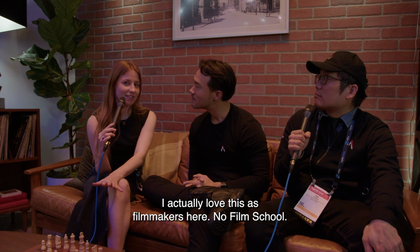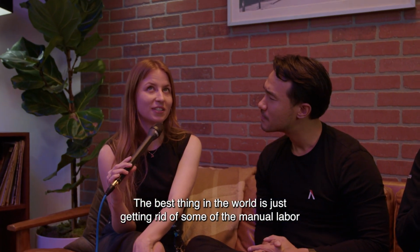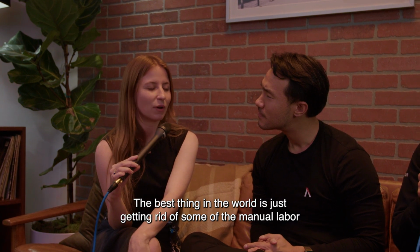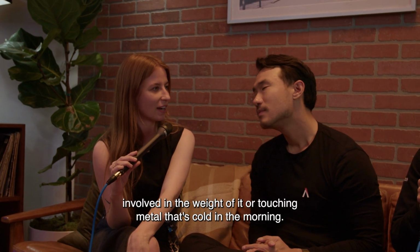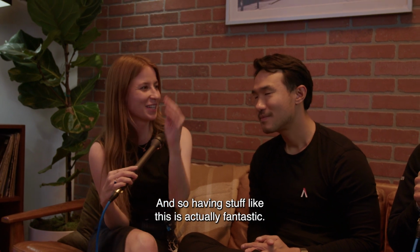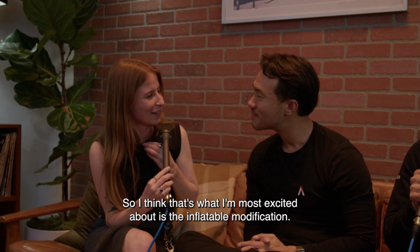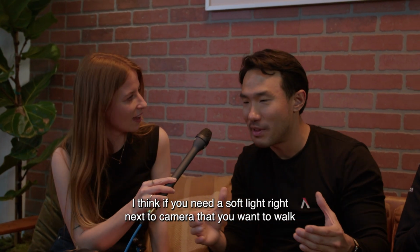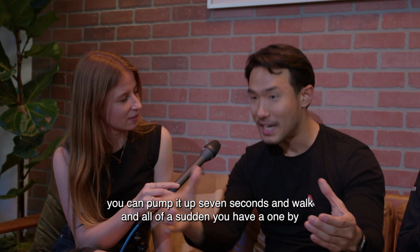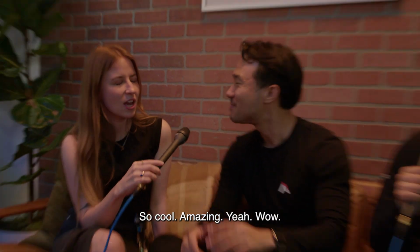I actually love this. As you know, filmmakers here at No Film School, the best thing in the world is getting rid of some of the manual labor involved in the weight of it, or touching metal that's cold in the morning. So having stuff like this is fantastic. I'm most excited about the inflatable modification. If you need a soft light right next to camera that you want to walk with, you can pump it up in 7 seconds and walk, and all of a sudden you have a 1x2 soft box. So cool. Amazing.